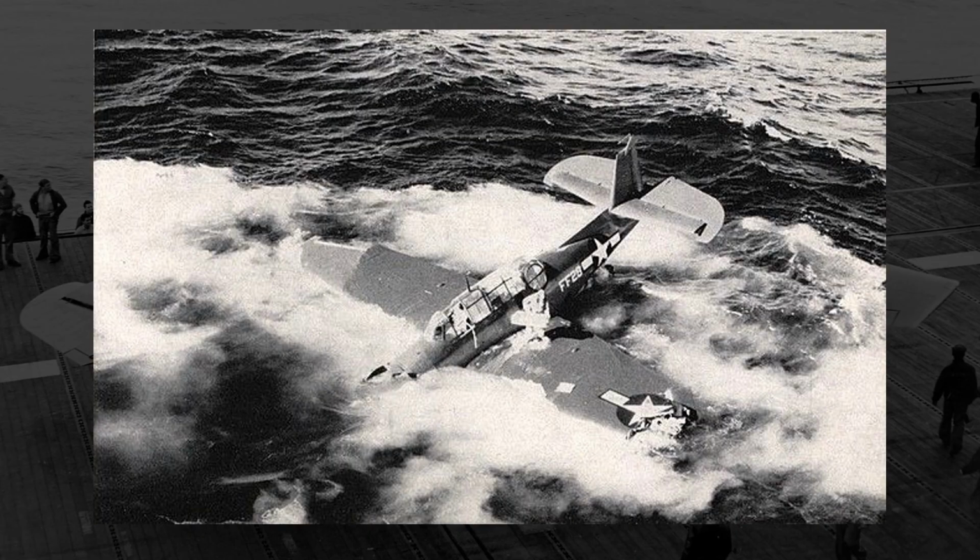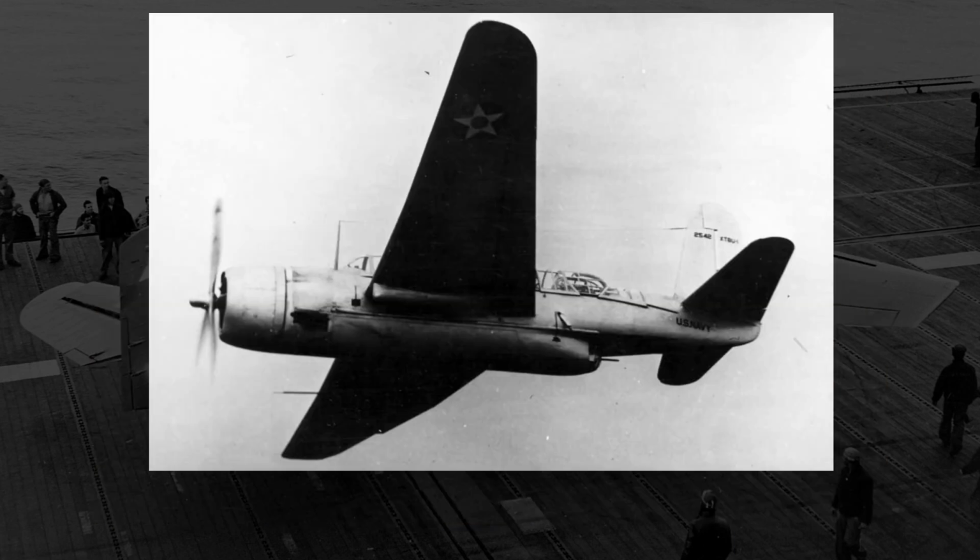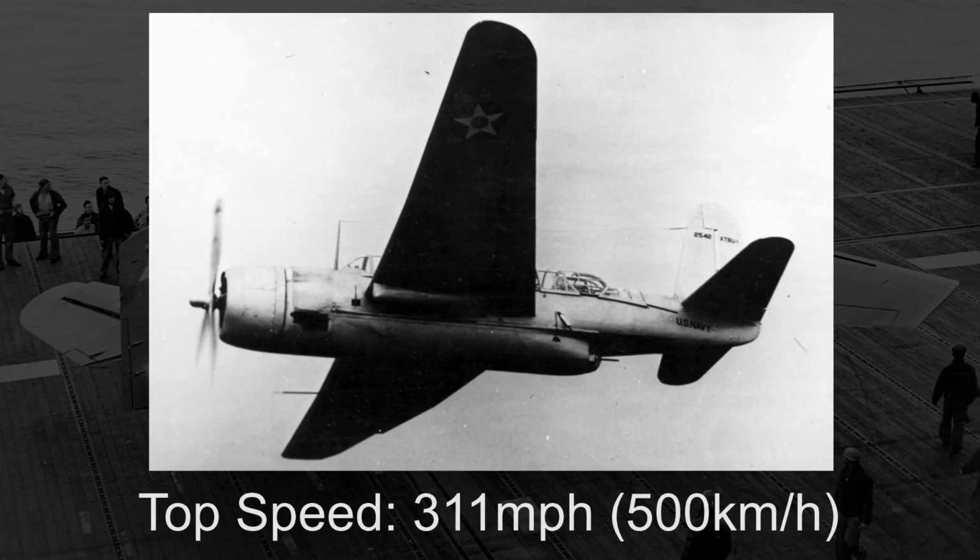Four months later, on December 22, 1941, just over 2 weeks after Japan attacked Pearl Harbor and drew America into direct participation in the war, the Sea Wolf would take to the air and perform much better than the Avenger did. It would end up posting a top speed upwards of 311 miles an hour, and overall it just handled much better. It also had a unique design feature that the Avenger did not have, that would make landing on carriers much easier.